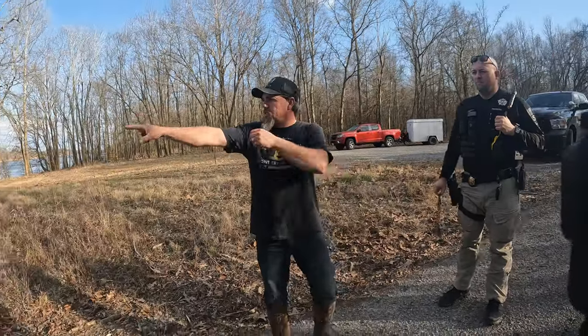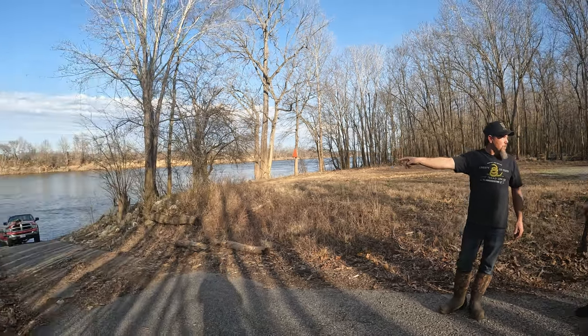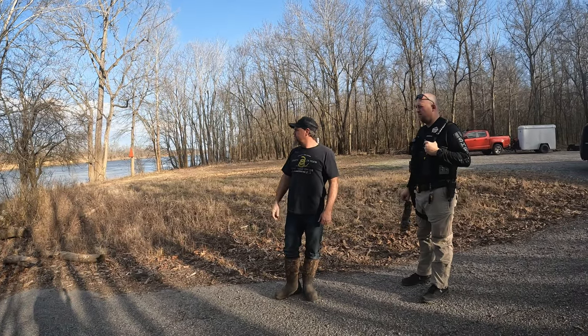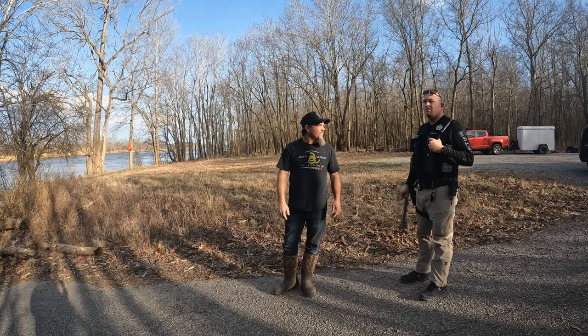See right there where our current is? There's one right there. It doesn't have a license plate in it. It's silted in pretty good. How many feet off? Probably 15, 20 yards. And then the other one's about 200 yards down.